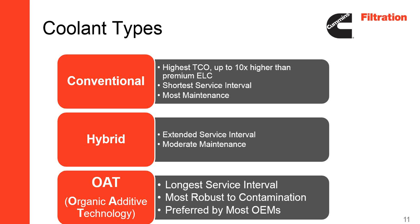Hybrid coolants mix the older additive technology with newer organic additive technology to provide extended service intervals at a moderate initial investment. Hybrid coolants typically have a longer service life and service interval than conventional coolants, but typically have more maintenance requirements than an OAT-type coolant.